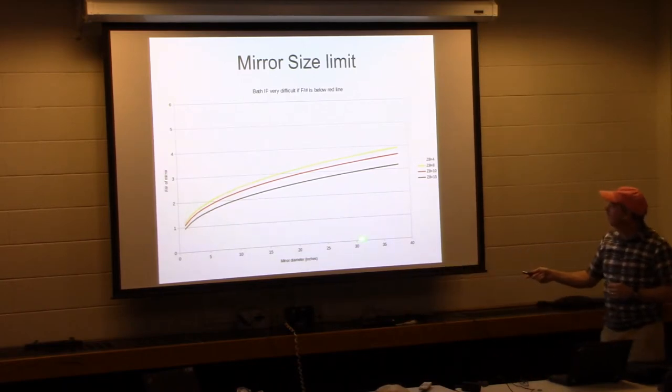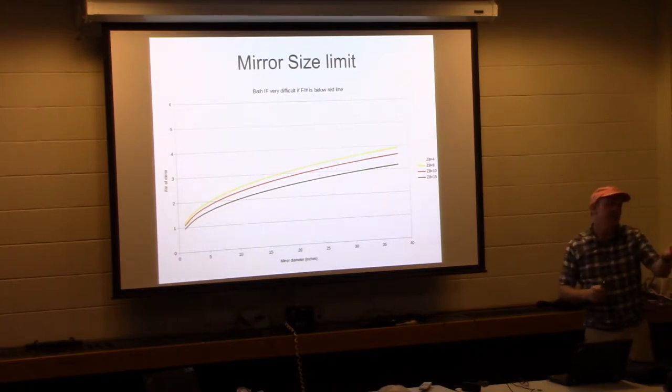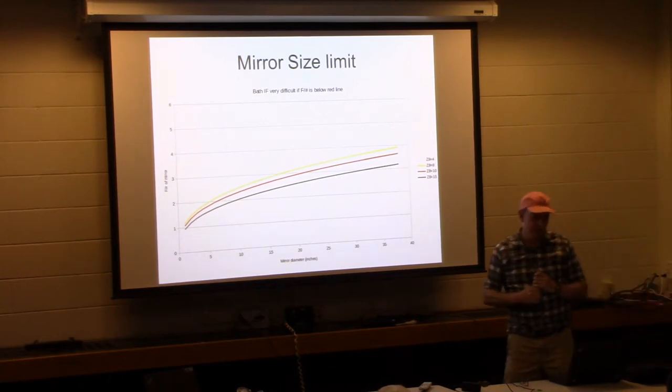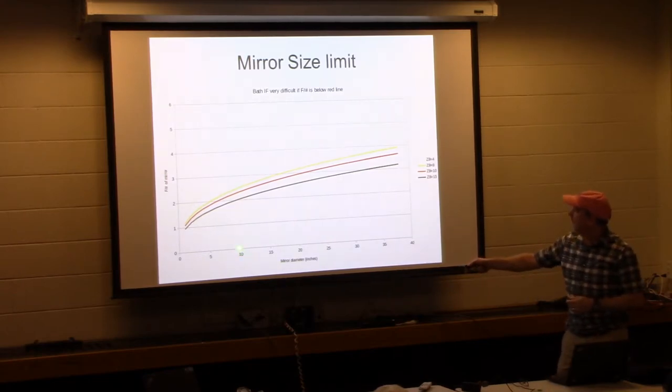I asked Mario, he's got a 32-inch f6. So if it was parabolic, you could test it. It's well above the red line. Although his is spherical, so it's even easier to test than the Bath. Anybody looking at their mirror, if you had a 10-inch, you can go down to about f2.5. If you have a 20-inch, you can go down, well, I already did that one.